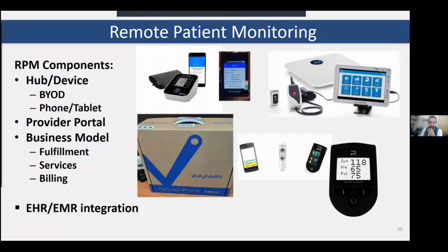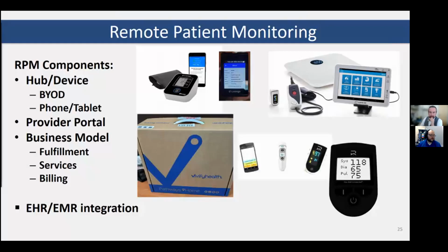First, there's going to be some sort of hub, and these hub devices are really designed to collect information from the peripheral devices and transmit them to the platform. There are varieties of types of hubs, but generally a hub is going to be a tablet, a smartphone, or some sort of device.